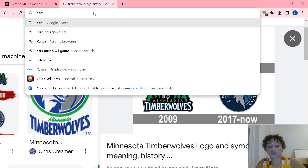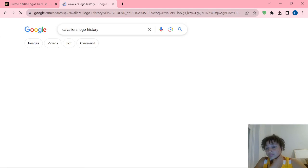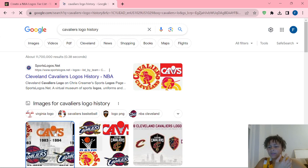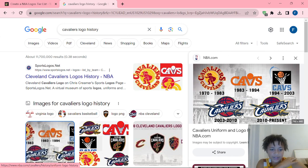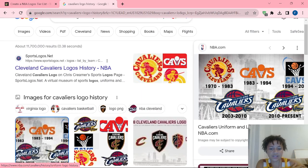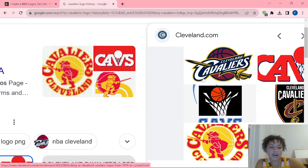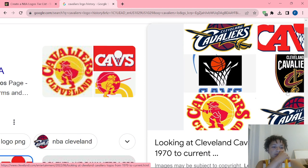The Cavaliers' old logo, it wasn't amazing by any means, by the way. I mean, it wasn't amazing, but it was just better. I feel like you have the little yellow tint at the end. I feel like I can't really zoom in on this one. Here, we have the little yellow tint, we have it on the sword, on the wordings outside of the basketball. Then on the new one, right here, it's just a shield.